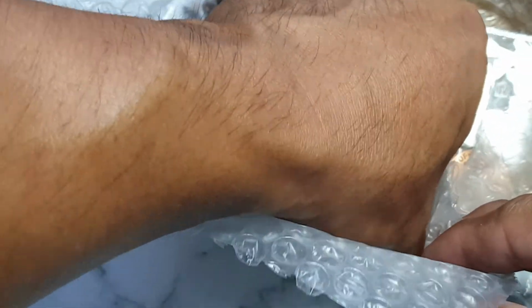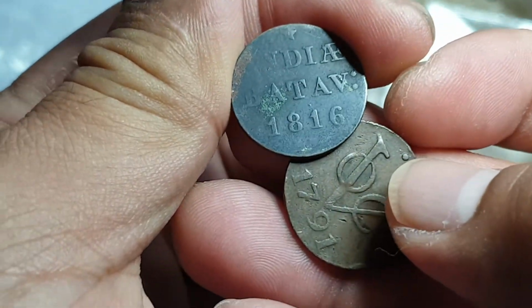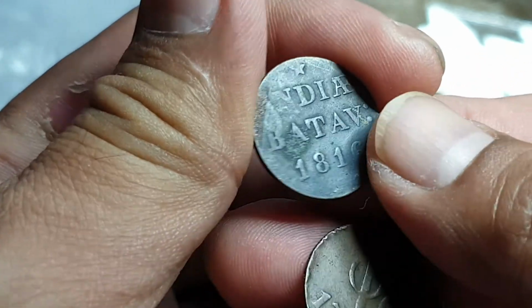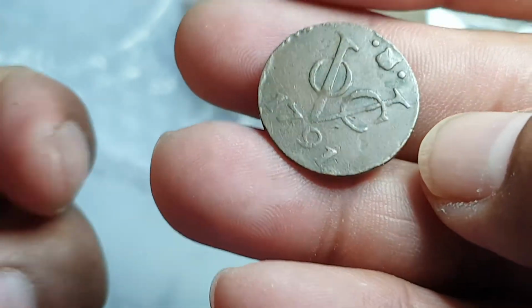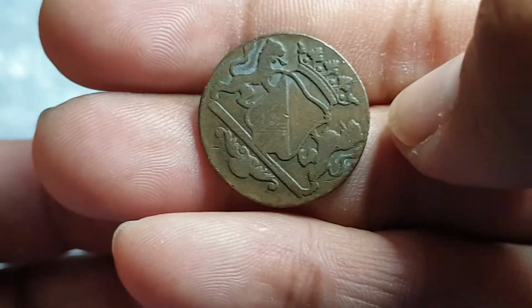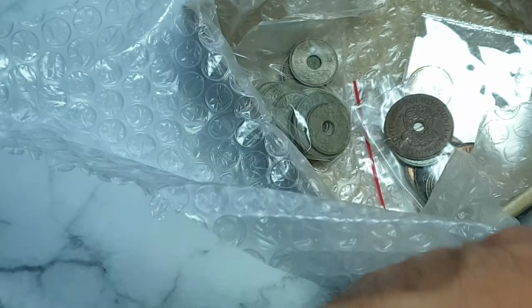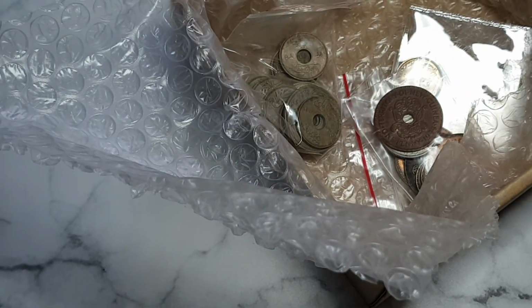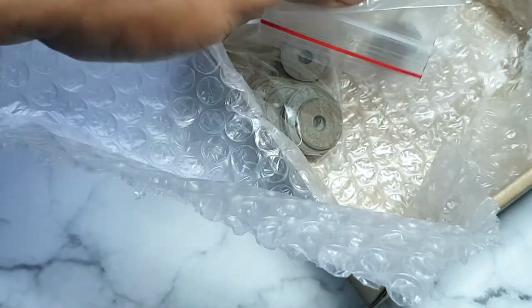So I think I lost a few of the Batavian coins, the old Indonesian coins. So this one's 1816. Very nice patina. And this one is 1791. Nice old one. Put it where it belongs. I don't want to lose it. I don't want to separate it. So I have to put it together. So now this one.